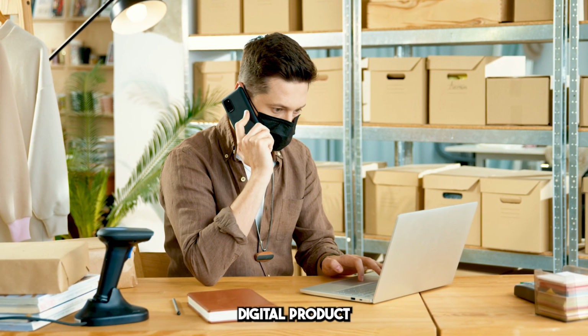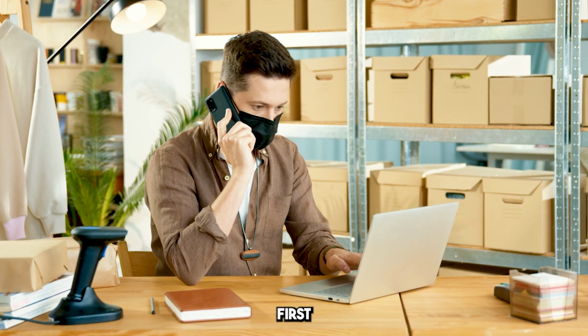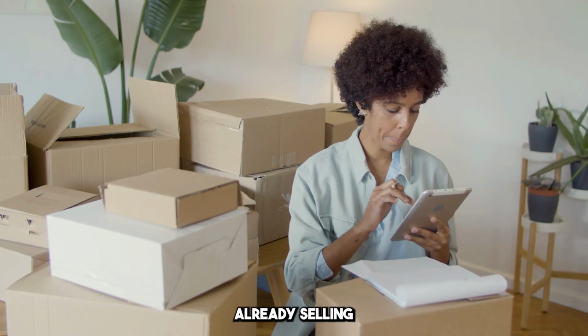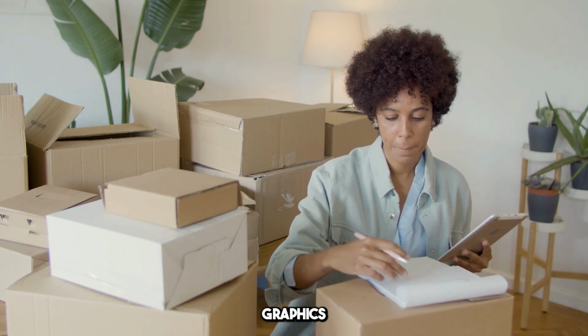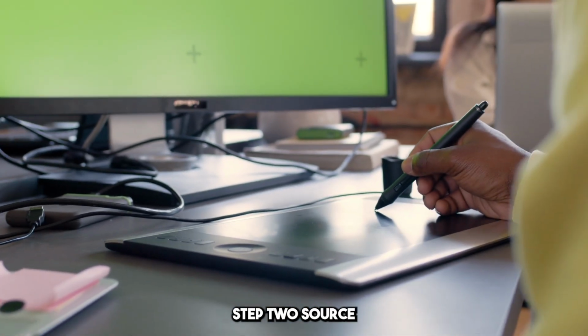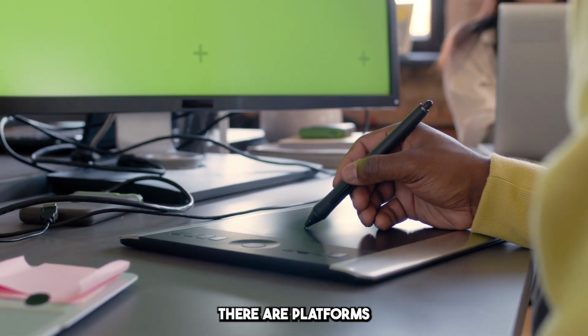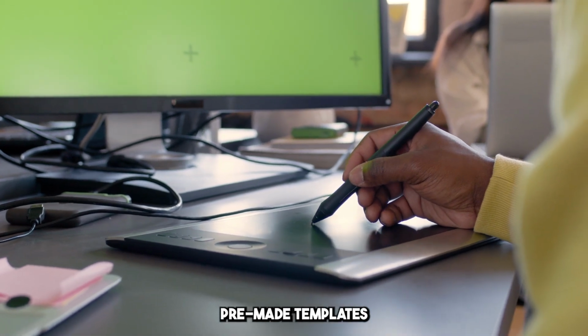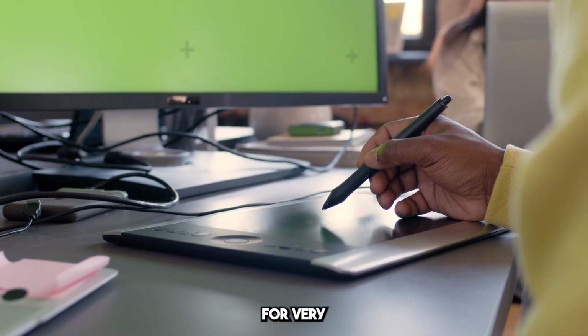So how does digital product arbitrage work? Step 1. Identify high-demand digital products first. You need to find digital products that are already selling well. These could be resume templates, digital planners, social media graphics, or printable wall art. Step 2. Source or create the product. You don't have to design everything from scratch. There are platforms like Canva where you can modify pre-made templates, or you can outsource the creation to freelancers on Fiverr or Upwork for very little cost.